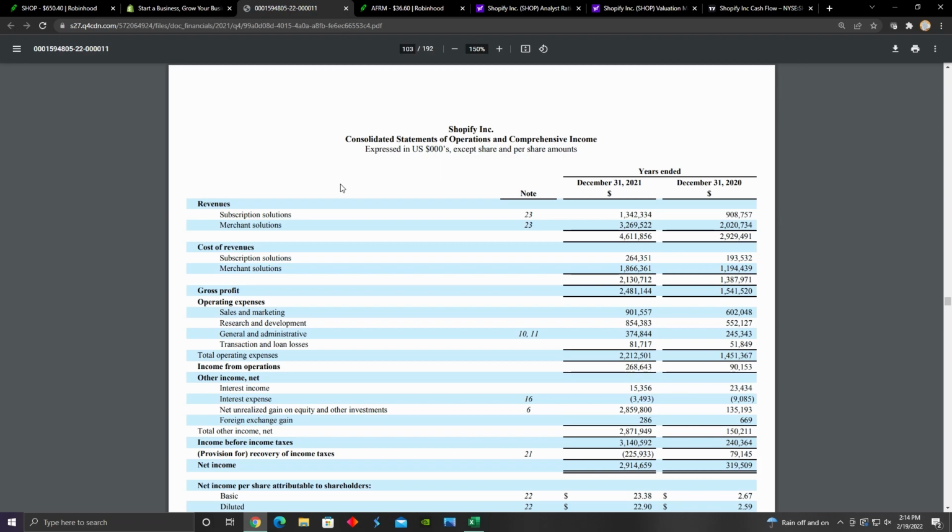And so for their subscription solutions, the way they make money is in order for someone to sign up and actually sell products on Shopify, they pay for a monthly subscription, and they can also upgrade to different subscription plans as their business grows and scales to size. And so Shopify basically collects monthly recurring revenue streams from the subscription revenue. And then from their merchant solutions, this is primarily comprised of payment processing fees as well as foreign currency conversion fees. And we can see that this makes up most of their total revenues from their two main operating segments.